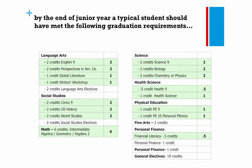By the end of your junior year, a typical student should have met the following graduation requirements: 2 credits of English 9, 2 credits of Perspectives in American Literature, 1 credit of Global Literature, 1 credit of Writer's Workshop. In Social Studies, you should have 2 credits of Civics 9, 2 credits of U.S. History, 2 credits of World Studies.